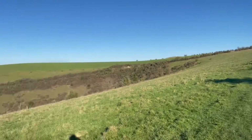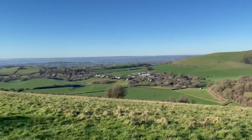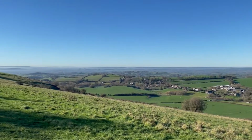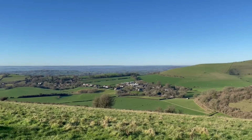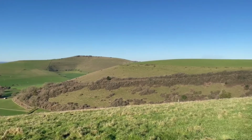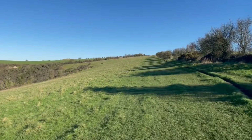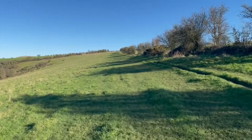Nevertheless, it doesn't matter at all. Not when you've got a vista on a day like this. You can see for miles. So when you bear in mind that a number of my walks in the winter are misty and murky, to get a view like that is a massive bonus. Look at that. What a great day to be alive. Wow. So I'm going to sign this one off.